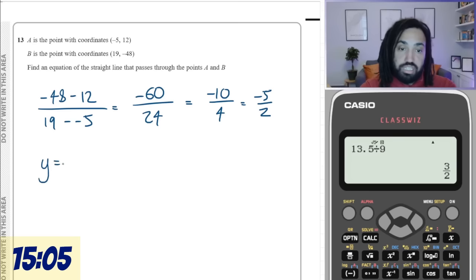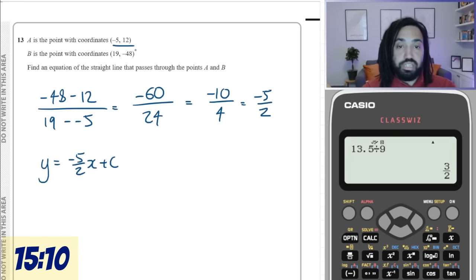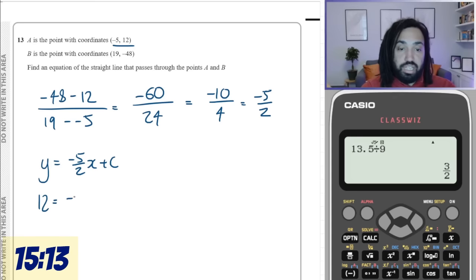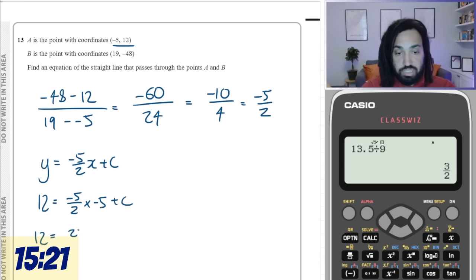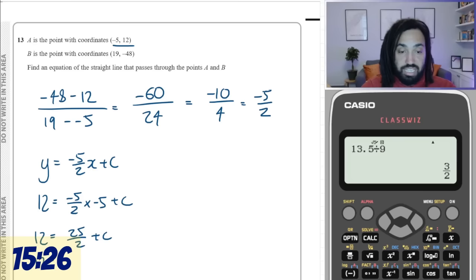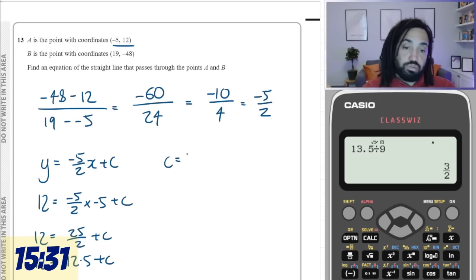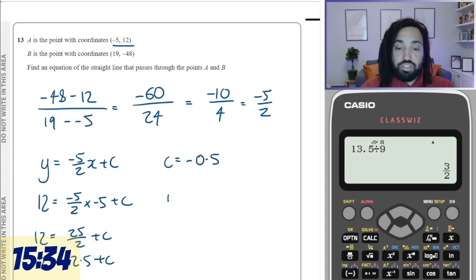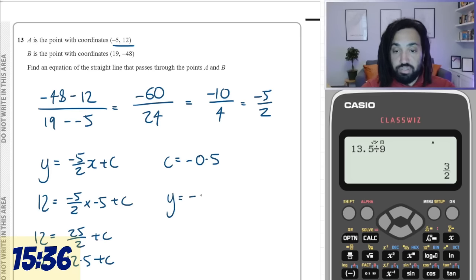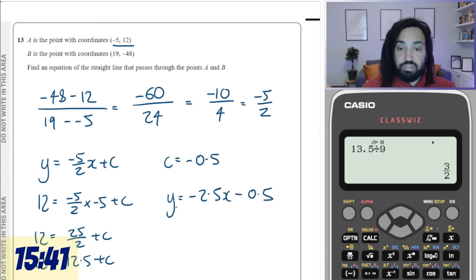And then we'll do y is equal to mx plus c. We'll sub in one of the points. Let's pick this one. So 12 for y, minus 5 over 2 times minus 5, plus c. So 12 is equal to 25 over 2 plus c, which happens to be 12.5. So c is therefore equal to minus 0.5. So we can say that y is equal to minus 5 over 2, which is the same as 2.5. Let's just keep it all in decimals, like so. So I believe that is the right answer.